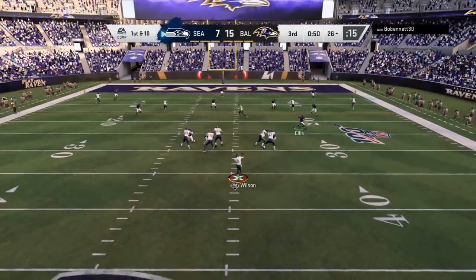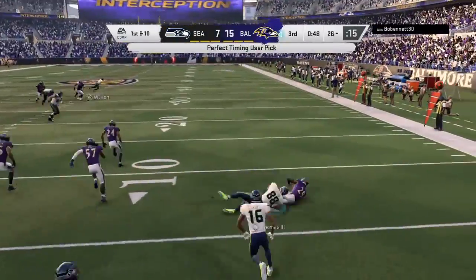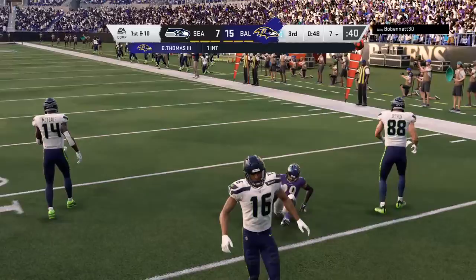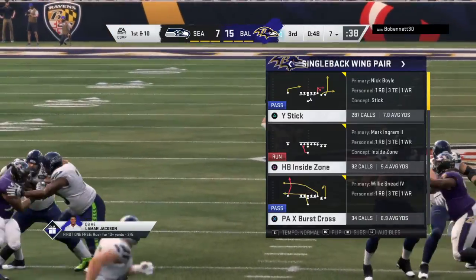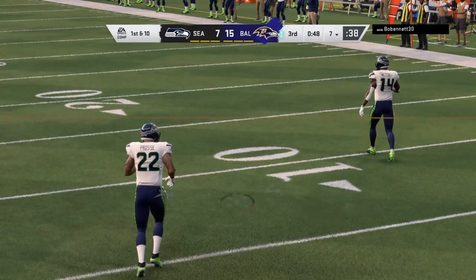Throwing now, Wilson on 1st down. Into heavy traffic, and it's intercepted. Picked off by the former Seahawk, Earl Thomas. And a big turnover there as his guys will get the football back.